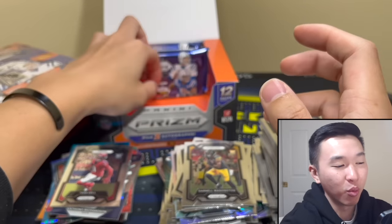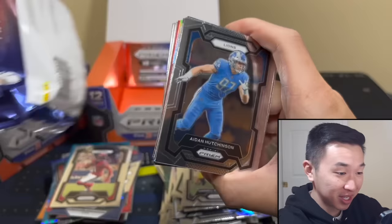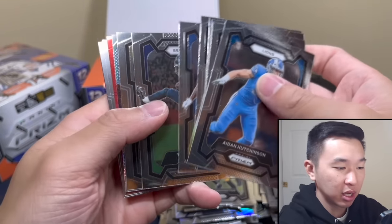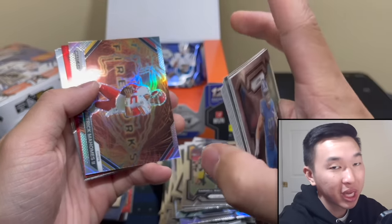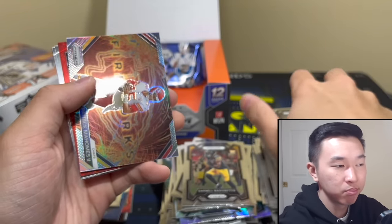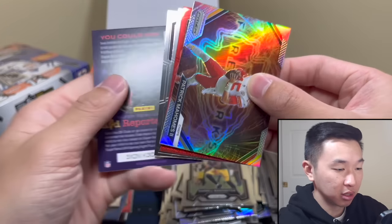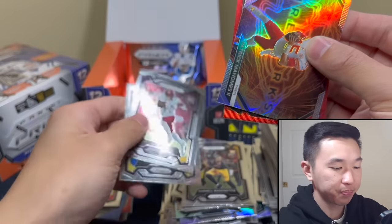Last two packs. Come on. One Bryce. Just for the sake of seeing all the top rooks. One Bryce. Or case hit. There's so many case hits you can get: the best autograph or two, the best numbered card or two, the inserts, the parallels. I mean, there's only 12 box cases, so I think every other box should have one of those cards.